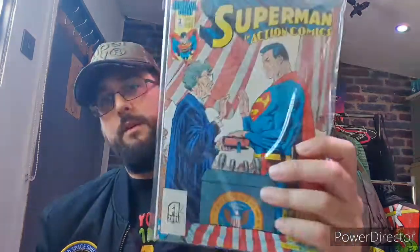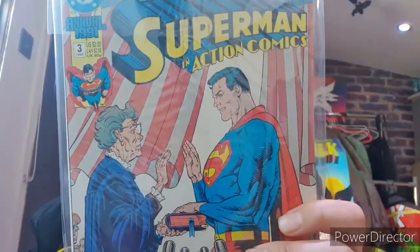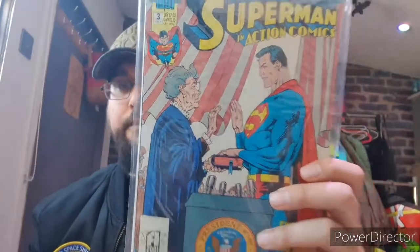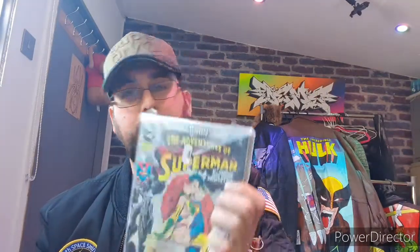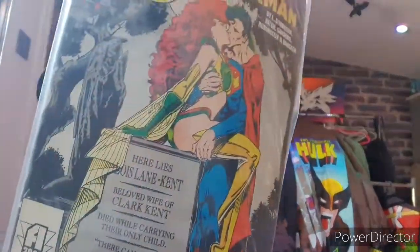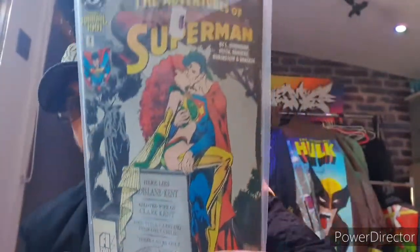Armageddon 2001, annual 1991, issue 3. Looks like he's pledging an oath. Now this is a saucy one. Armageddon 2001, 1991, issue 3. Superman and some lady on there. Looks like a tombstone. Bit naughty.